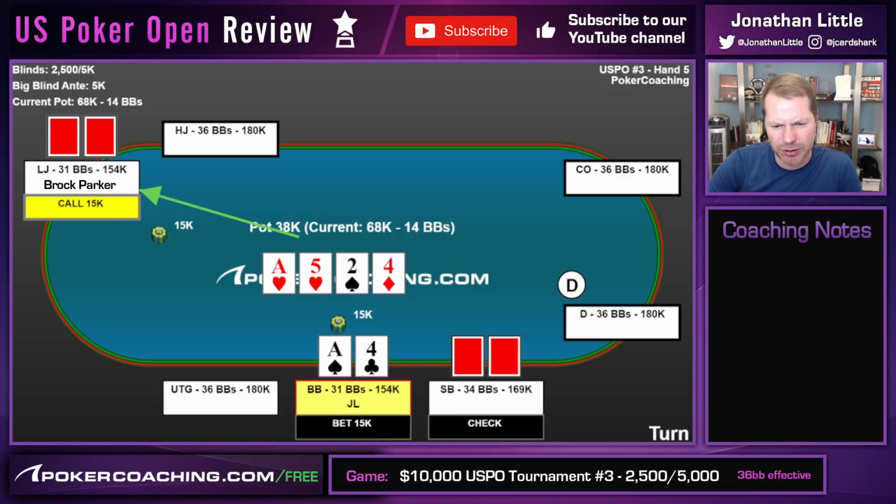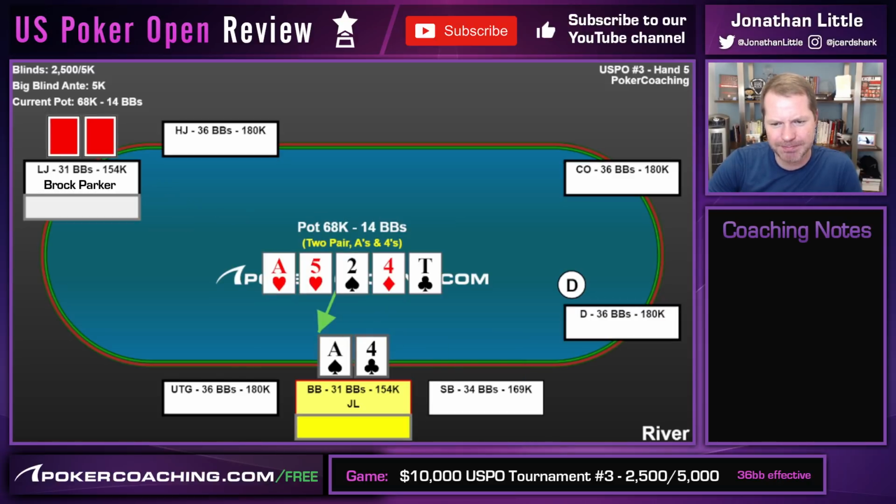I bet, Brock calls, river's a 10. Interesting spot. We have some draws, of course. They would love to go for the bluff on the river. The opponent definitely has a lot of ace X, right? Could even have some underpairs that decided to get splashy against a small river bet. So I think we need to go for a bet, and I think we can go pretty small.